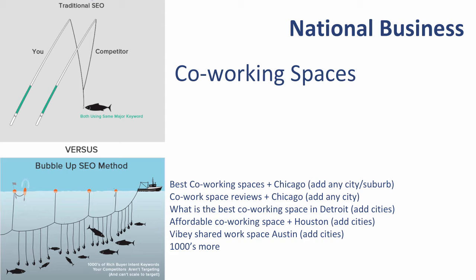But with Bubble Up, watch what happens. You can add long tail keywords and really any city in the US to get national coverage. So you could have best co-working spaces in Chicago, Houston, New York. You could even target suburbs around those cities. Co-work space reviews, again, Chicago, add any city to it. You could have thousands of cities listed.